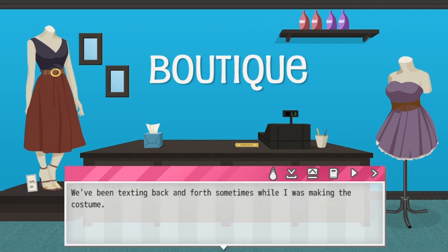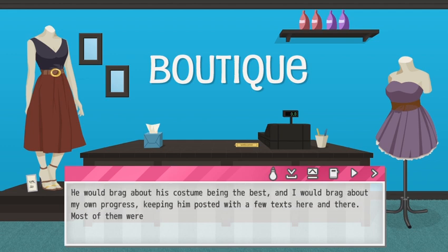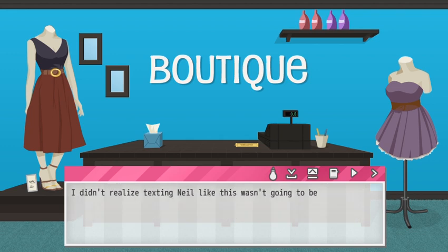We've been texting back and forth sometimes while I was making the costume. He would brag about his costume being the best, and I would brag about my own progress, keeping him posted with a few texts here and there. Most of them were thinly veiled excuses to take a jab at each other. Definitely flirting. I didn't realize texting Neil like this wasn't going to be the pain I imagined it to be. Honestly, it was sort of fun sometimes.